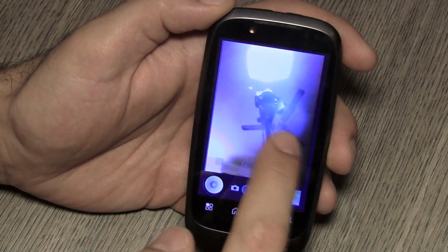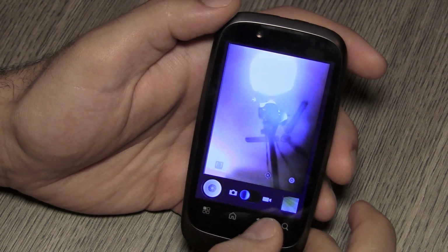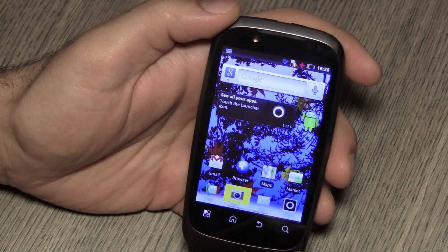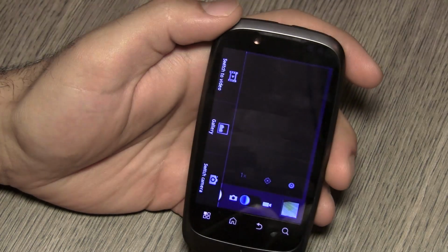Switch to the front-facing camera. This camera cannot be used for direct video calls. A lot of you have been asking us, Android does not support direct video calling at all. So you can't directly call via 3G video calls as of now. Possibly Ice Cream Sandwich will support that.